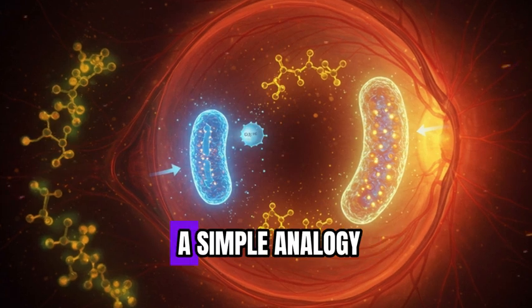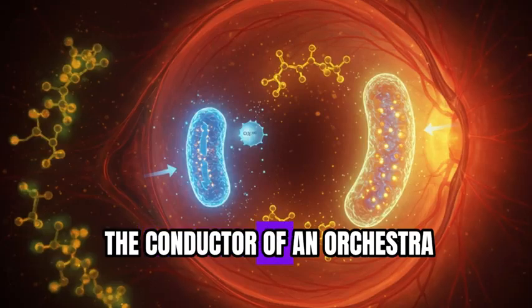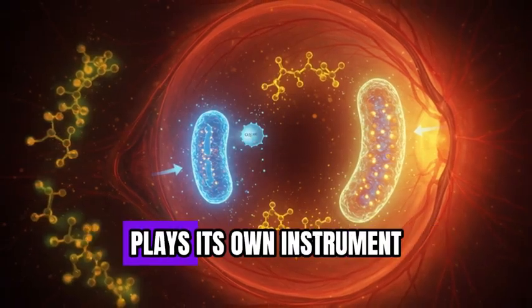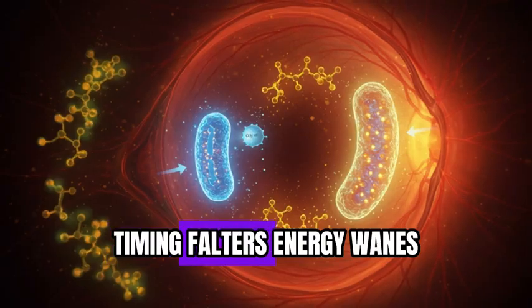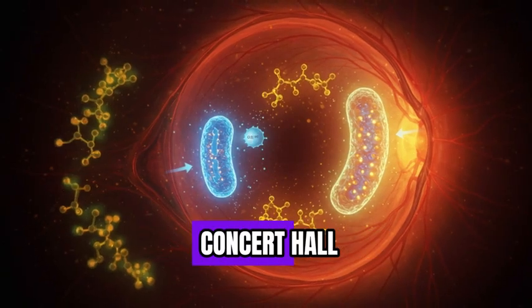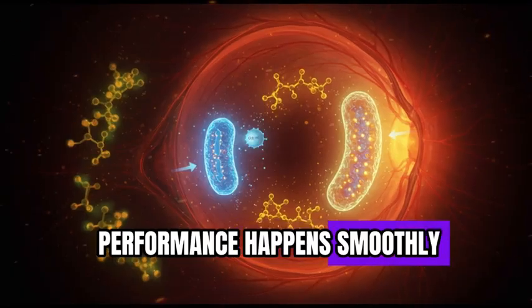Let me explain this with a simple analogy. Think of magnesium as the conductor of an orchestra. Each section, the enzymes, mitochondria, and repair proteins, plays its own instrument. Without the conductor, timing falters, energy wanes, and the entire symphony becomes disorganized. Deep sleep provides the concert hall, but magnesium ensures the performance happens smoothly.